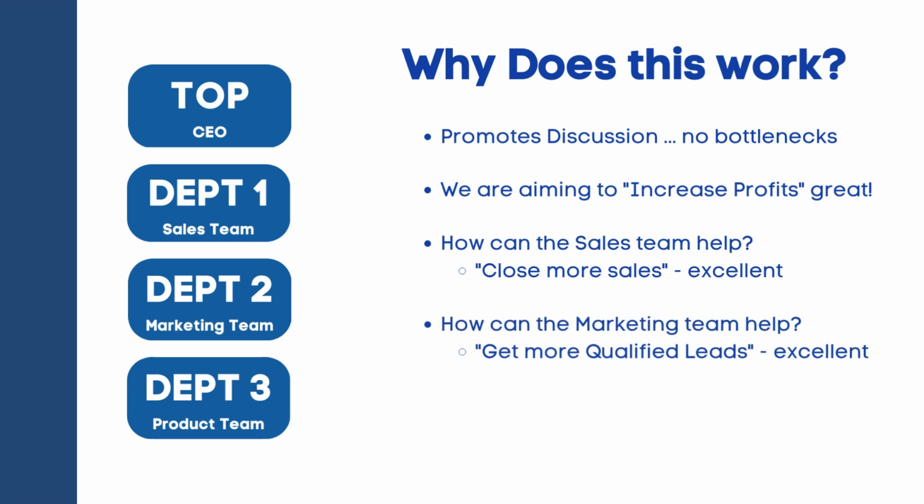How can the marketing team help with the overall goal to increase profits? Well, they set a supporting goal from the top goal to get more qualified leads. And they'll measure themselves with a KPI to achieve a 30% increase in qualified leads in Q3. This is a great goal for them as they have complete control over this implementation and can define within their team, once again, the KPIs to stay on track and get it done. It also helps the sales team to achieve their goal to close more sales.